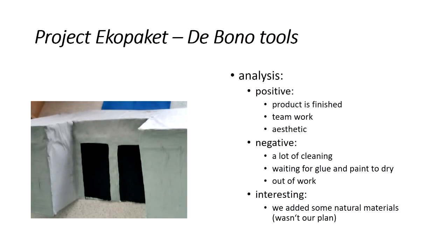When we finished the project, we used the Bono tools for analyzing our product. Positive things were that the product is finished, we had a lot of teamwork, and the product was very aesthetic. The negative thing about the project was that there was a lot of cleaning.